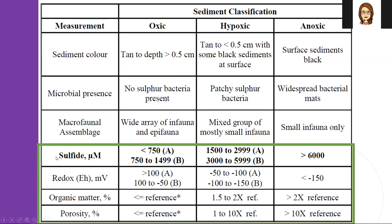Now, sulfides are used as a proxy for sediment health, and they're also closely related to redox. However, this relationship weakens the closer we get to oxic classification. So redox acts as a quality control for sulfides and vice versa. And though not great on their own, organic matter percentage and porosity percentage provide good indicators of the difference between farm and reference sites when combined with redox when sulfide measurements are insufficient. Sulfides can be quite variable and volatile at times.